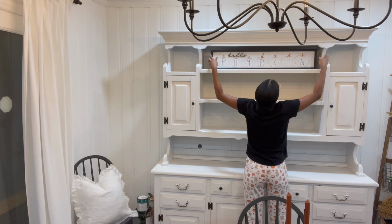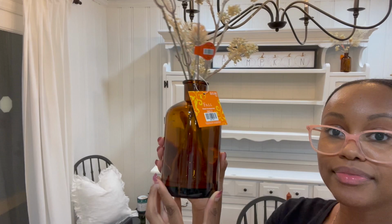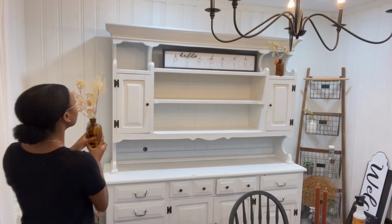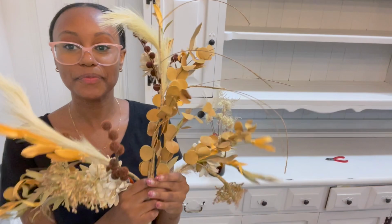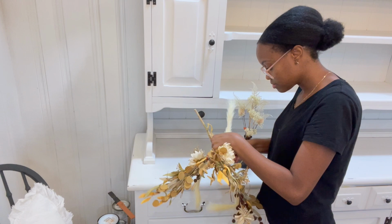The sign that I'm using is from Kirkland's, and I believe it was around $17, which I thought was a really great deal. And I always like to put some sort of plant or flower up there in those two little alcoves. So I got those vases from Hobby Lobby, I believe, and I wanted to add just some more florals in there to make it look a little bit more full. So that's what we're tackling now. This is our second floral arrangement.